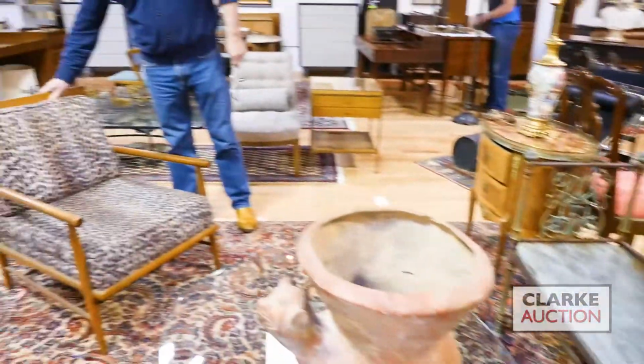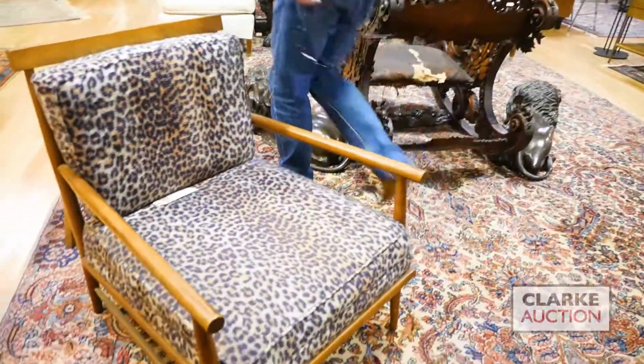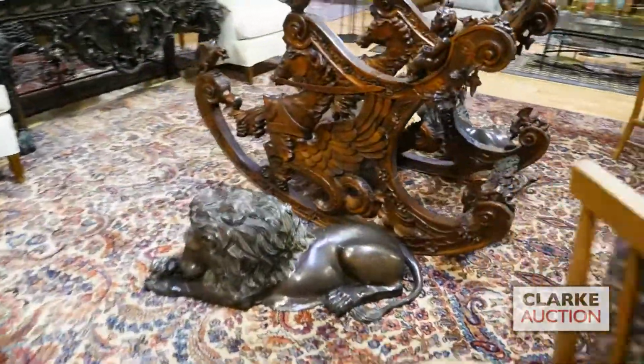We have a pair of Dunbar chairs. Paul McCobb, we believe they are. Here, a pair of bronze lions. Once again, this is all from, a lot of it from Nyack.